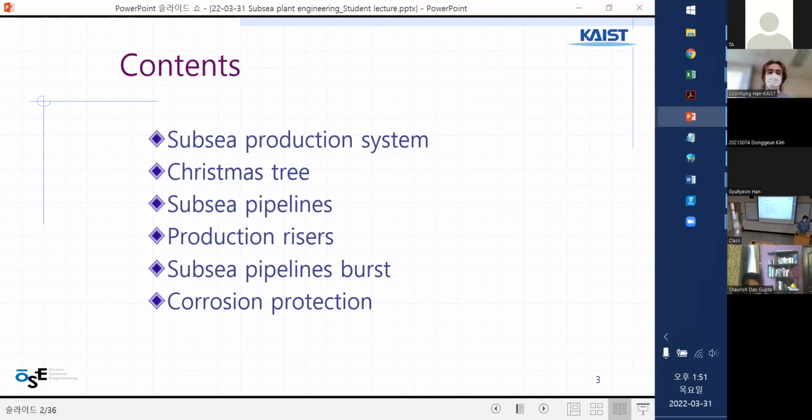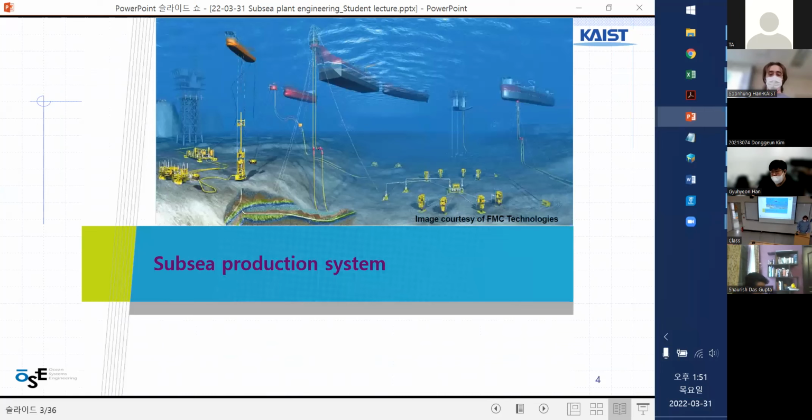Here, a short look at the contents of what we are going to talk about: the subsea production system, the Christmas tree, subsea pipelines, production risers, subsea pipeline burst, and finish corrosion protection. Subsea protection system.